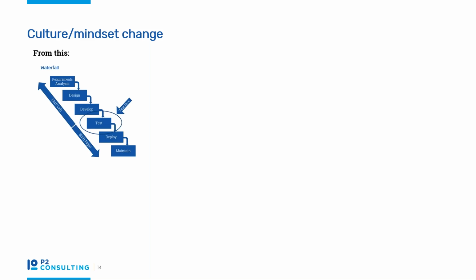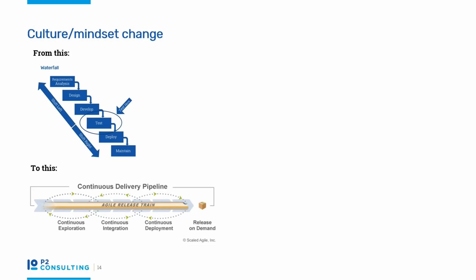So from this, we've discussed waterfall and its limitations, to this, the continuous delivery pipeline. This supports the Agile release train, which in turn leads to release on demand, supported by SAFe methodologies such as DevOps.